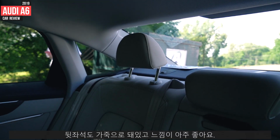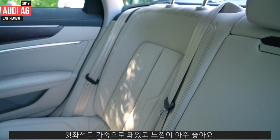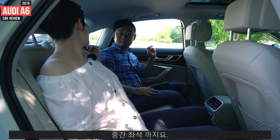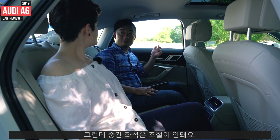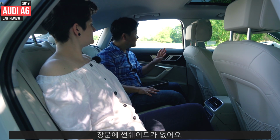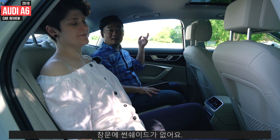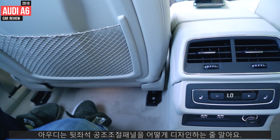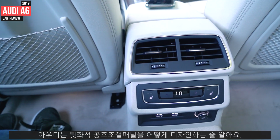The rear seat's also leather. It feels really nice, and you've got really nice headrests in all 3 seats, even the middle. But it's not controllable. You can't control the seat at all, and there's no sunshade on the window. The good thing is Audi knows how to design rear HVAC controls.